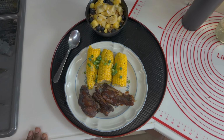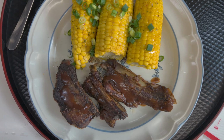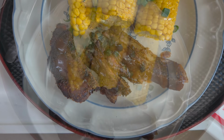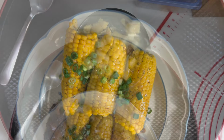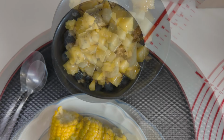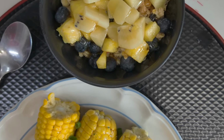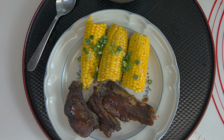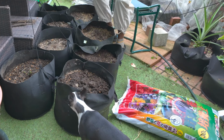Alrighty, this is my lunch today. A little bit late breaking my fast. I'm having some spare ribs from the slow cooker, some very sweet corn, and of course my fruit-topped granola, kiwi, pineapples, and blueberries, and manuka honey. So that's how I'm breaking my fast today.